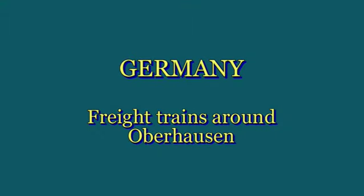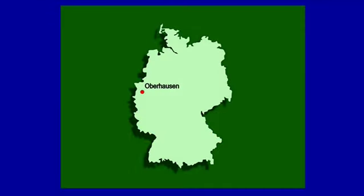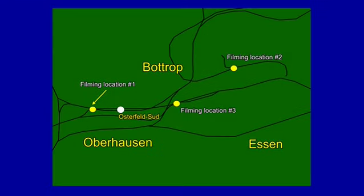We begin the programme with a visit to the busy rail lines around the industrial heartland of Germany, around Oberhausen, where numerous private operators can be seen, as well as the more common DB Schenker trains. We chose 3 locations where a good variety of traffic can be seen.